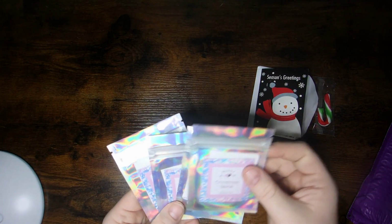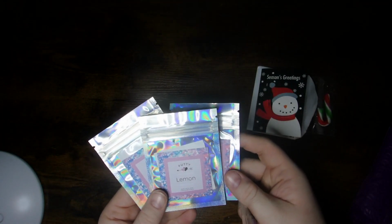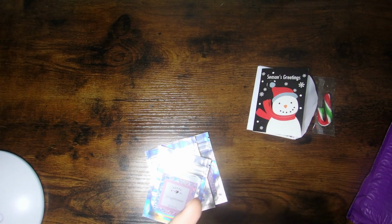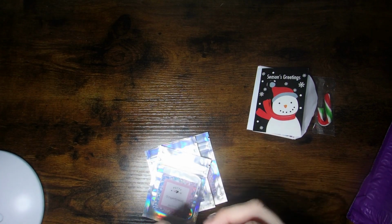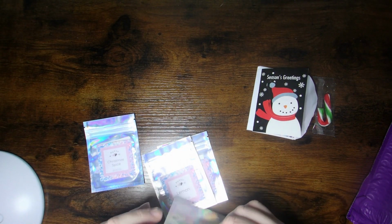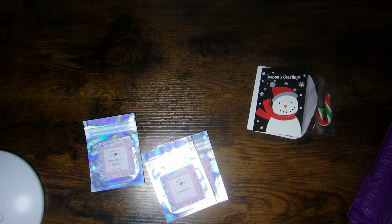And then, of course, I got some putty. She makes some putty. So I've got Christmas spice, autumn leaves, lemon, and gingerbread. I kind of went for some holiday scents because she had just come out with some of the holiday scents. And, of course, I snagged a lemon because she had lemon in stock when I did my order. Ooh, that's very nice. And, of course, I love lemon. So I really wanted a lemon-scented putty.